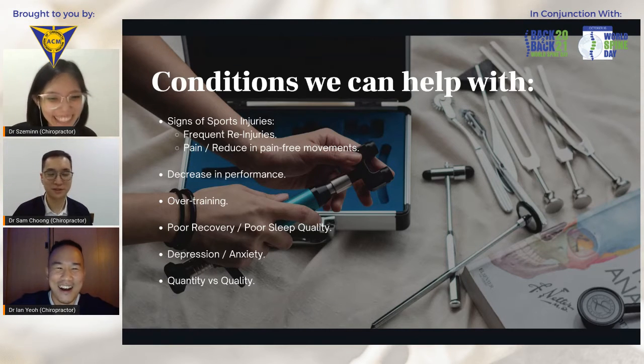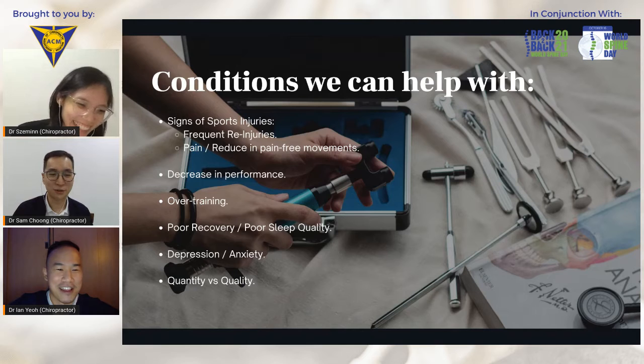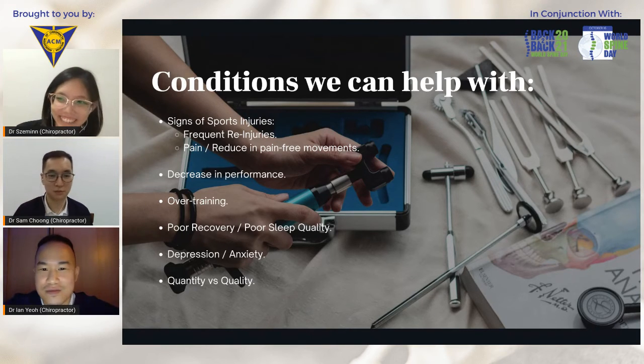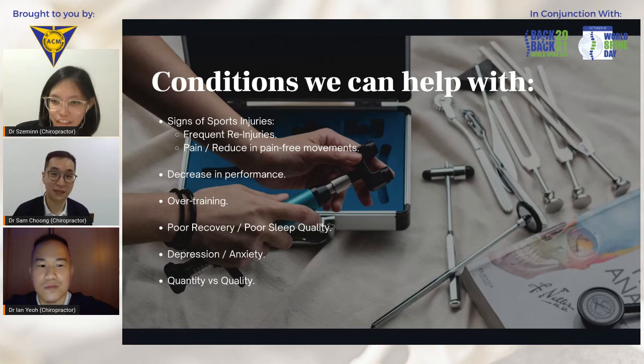I'll add this also. It's good for in the beginning. Even I think Dr. Ian can also agree with this. Most of the athletes that we first see just come for injury, so they have pain and discomfort.